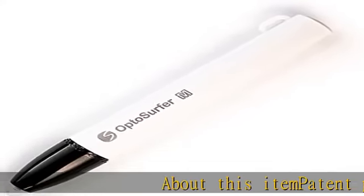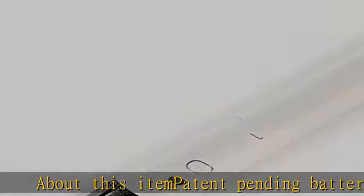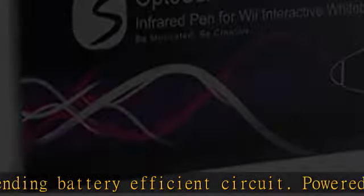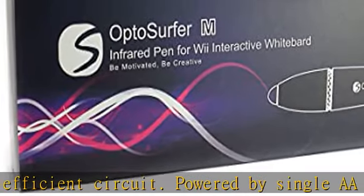About this item: patent pending battery efficient circuit. Powered by single AA battery and delivering the same lifetime as those pens taking 2 AA batteries. Patent pending mechanical structure making it durable.